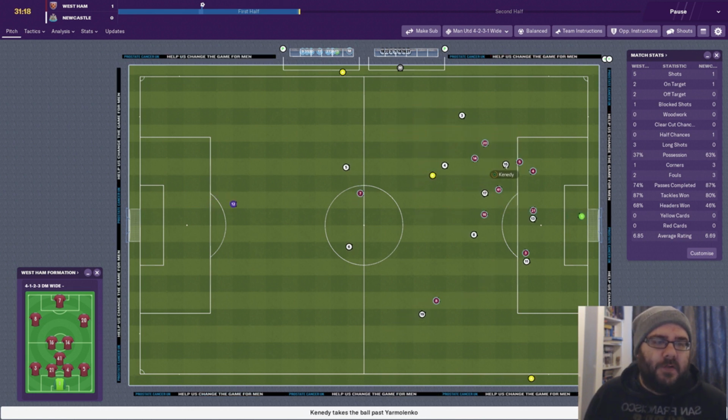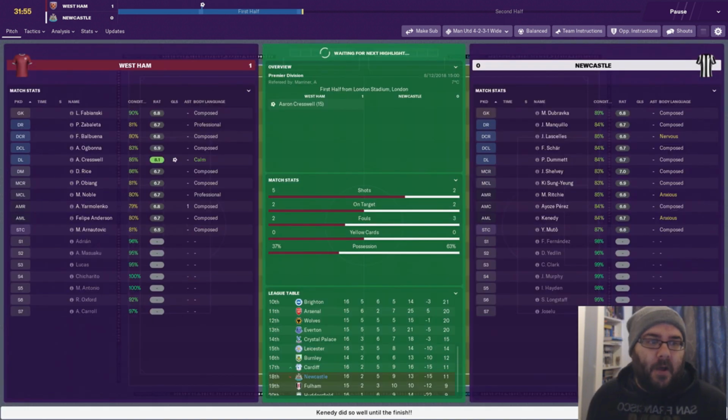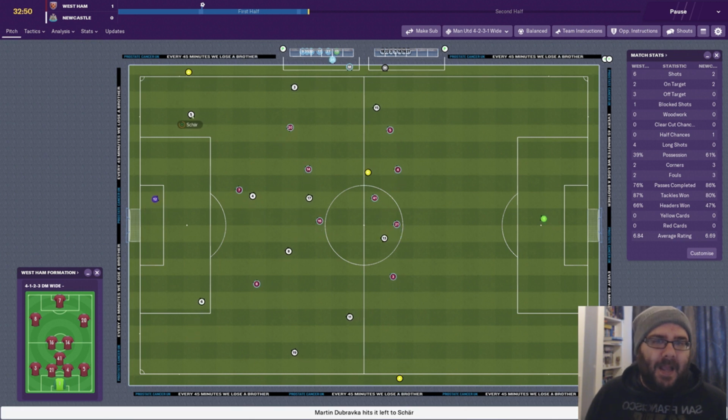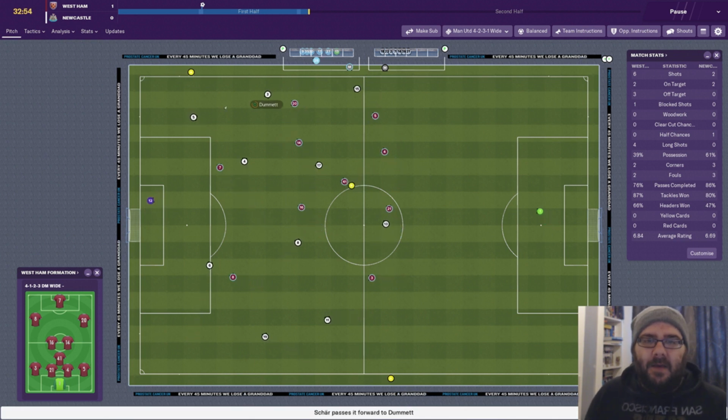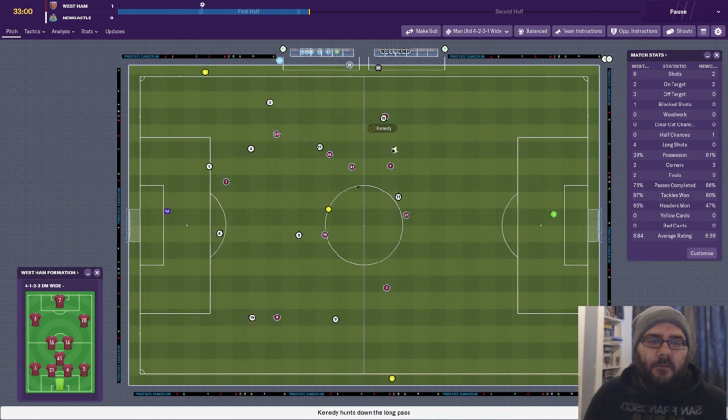Kennedy now is just going to drift inside as well. He ran really well there, but the shot at the end was pretty poor, straight at Fabianski. We're coming back into this game ever so slightly and ever so slowly, and we're starting again from the back. Ki Sung-yueng now finding the ball over the top.